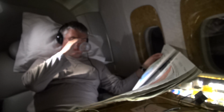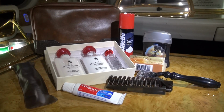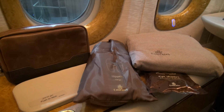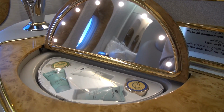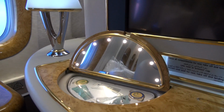The first class amenities kit has the same contents as the one in business class. However, it comes in a much nicer looking leather pouch. Additional extras in first class include pyjamas, slippers and a travel comfort kit complete with a Hollywood style vanity mirror built into the suite. And there's even a writing kit.